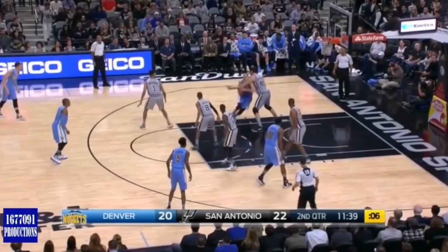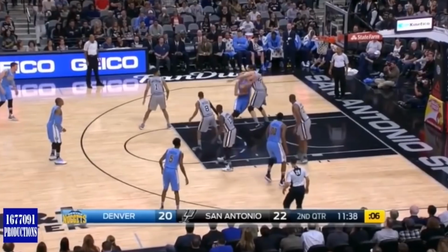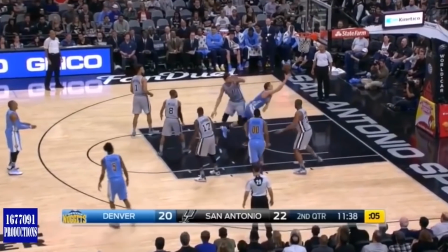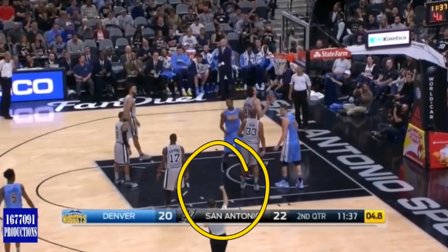Well, when Boban tries to reach and stop him from doing that, look at his elbow. Look at what his elbow is doing. Jokic was able to get his elbow into the armpit of Boban, which basically lifts up Boban's arm, and he's able to take his 2 steps while doing that to get that layup, and yes, he got the foul call.